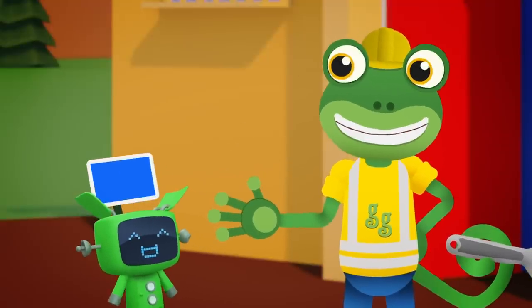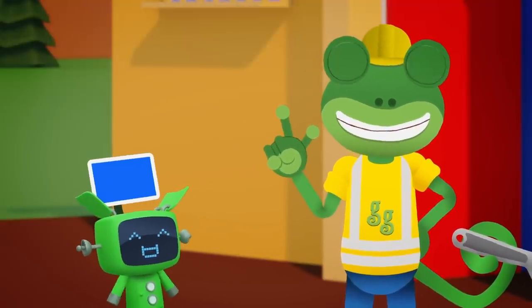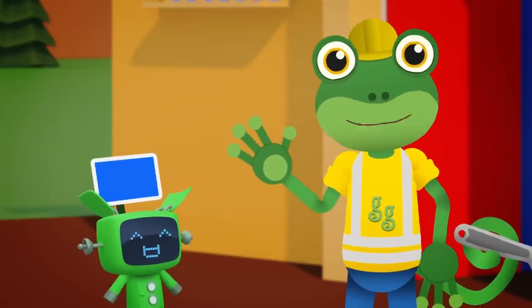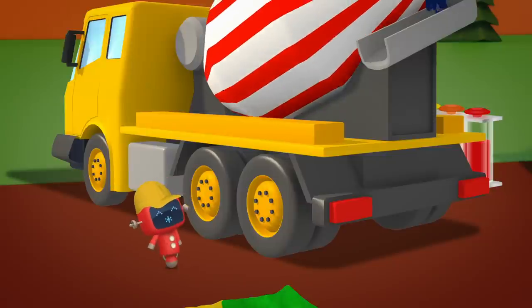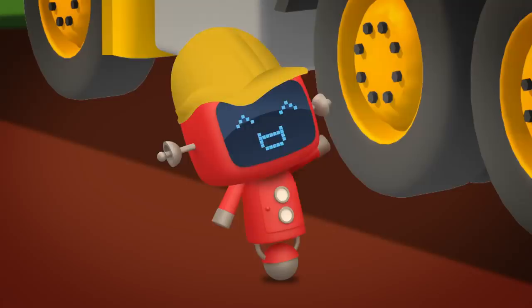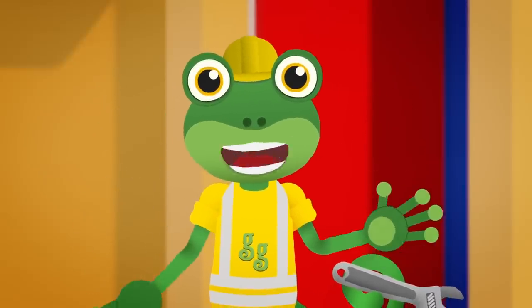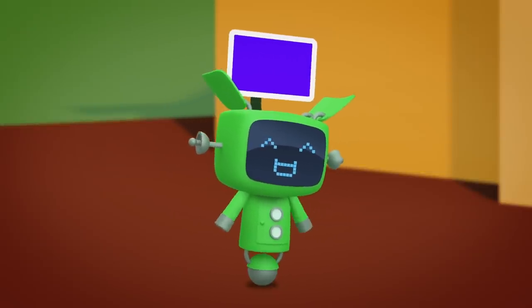There's another colour. Which one's this? Can you say it with me? Blue! Yes! It's time for blue! Beautiful! I think we're nearly there. This next colour has a tricky name. It's called indigo.